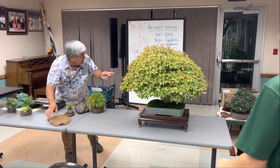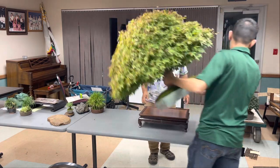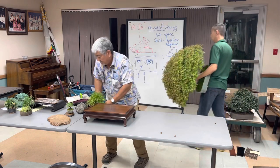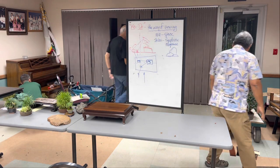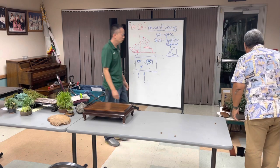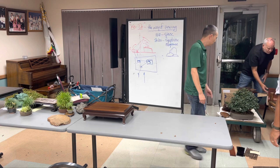Let's do another one. How about we put the Cotone Aster on your stand? Whoa. Dude, this is not your tree. That's Tom's tree. I love that stand. It looks more Chinese though. That took a lot of work to get the detail on the edge.